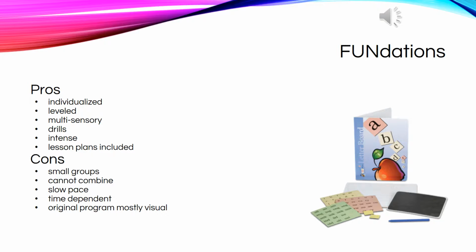Fundations has lesson plans included in the manual for ease of use. Both WRS and Fundations must be done in small groups to be effective. Levels cannot be combined or mastery learning will not be achieved. WRS and Fundations are geared for a slower pace than normal state grade level regular education. Barbara Wilson and her researchers highly suggested 90 minutes every day for 3 to 5 days for effective instruction.